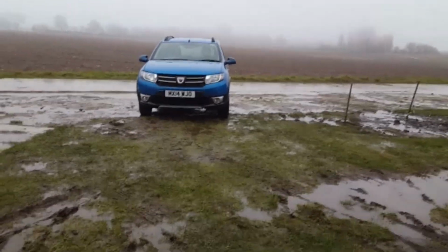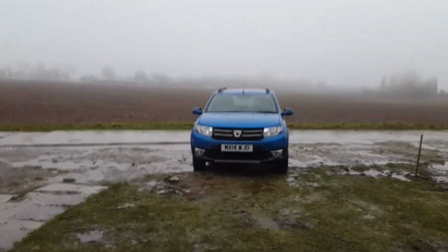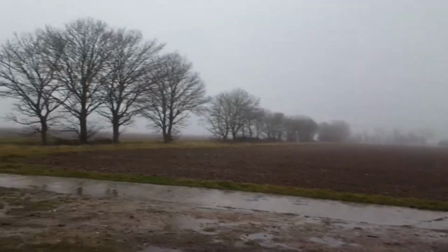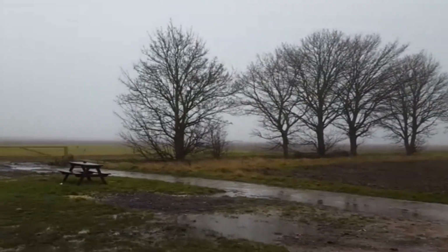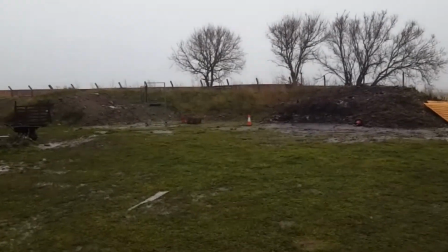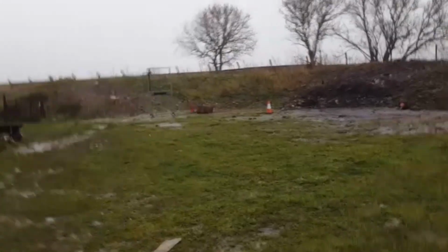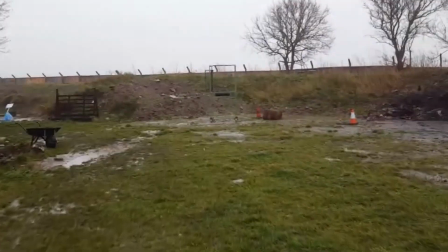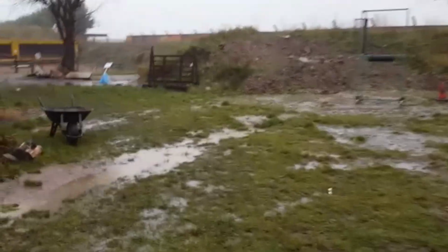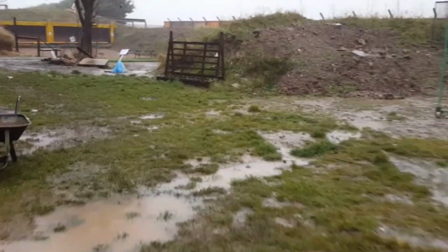Well, the weather over the weekend has been absolutely shocking again. Lots of wind, lots of rain, and quite chilly. I decided that it was a bit pointless going down to the land to try and do some work on the cabin, as I'd be spending quite a bit of time outside, and clearly I was going to get very cold, very wet, and probably accomplish not too much.